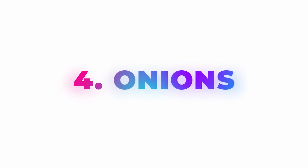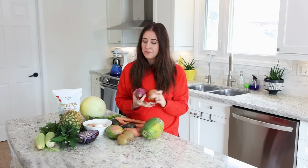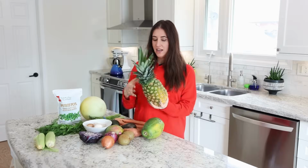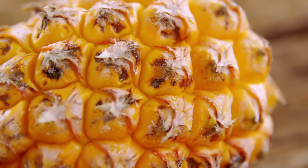Coming in at number 4, we have onions. And it doesn't matter what kind of onions, as long as they are bulbous and with skin, they're at number 4. Coming in at number 3 and making all swingers very happy is the pineapple. And it's got a nice thick skin. You snip off the top, you cut off the skin, and then you enjoy the flesh.